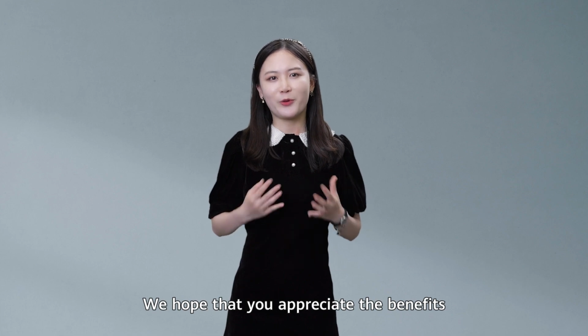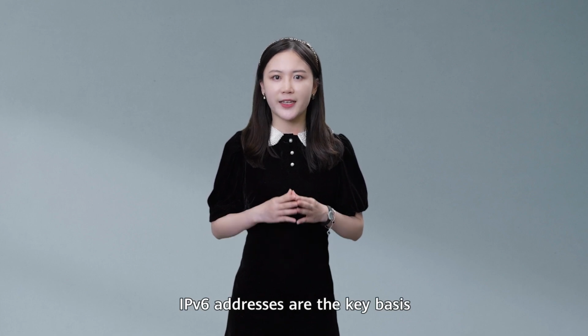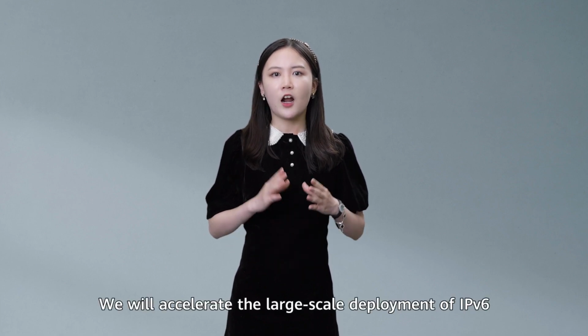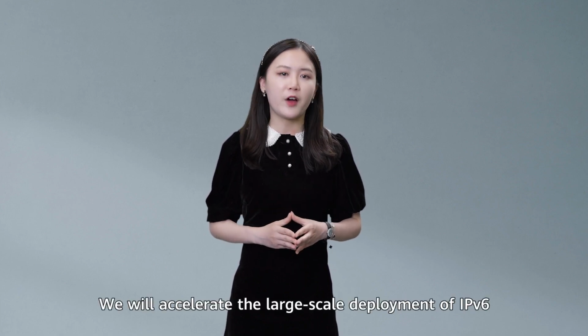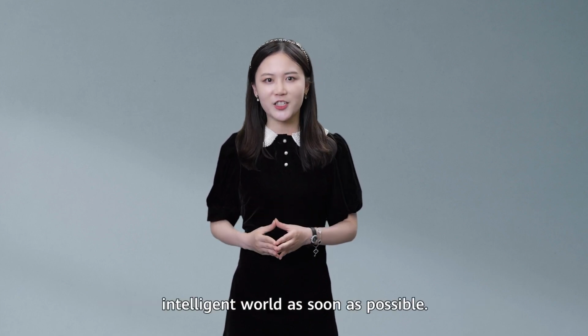We hope that you appreciate the benefits of IPv6 addresses. IPv6 addresses are the key basis for intelligent connection of everything. We will accelerate the large-scale deployment of IPv6 and build a fully connected, intelligent world as soon as possible.